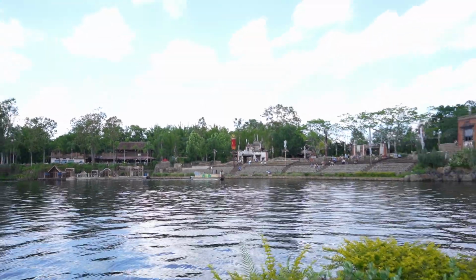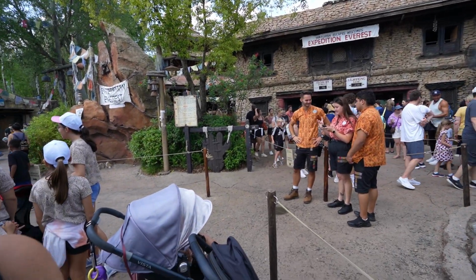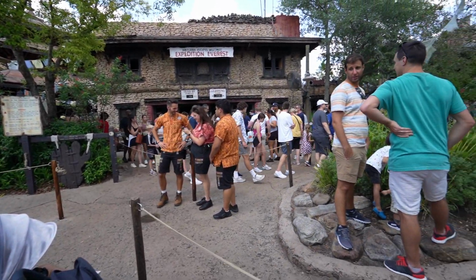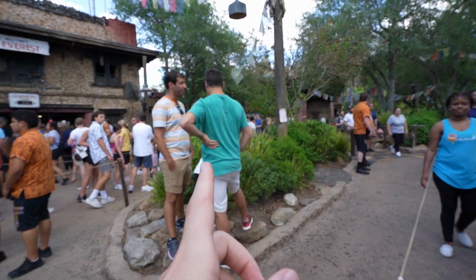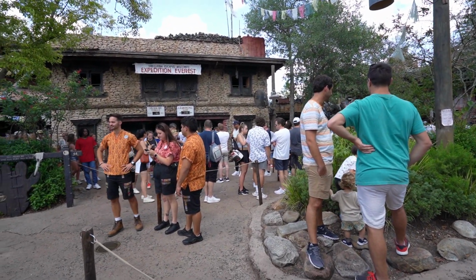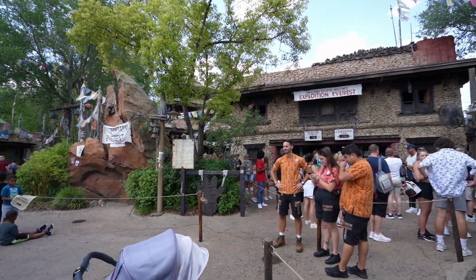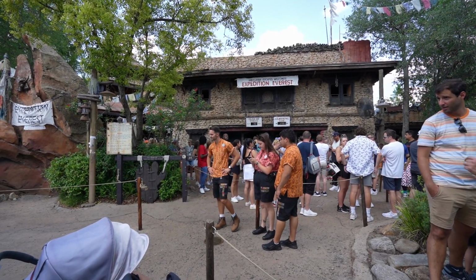That's crazy. So this is a posted 45-minute wait right now, but they have the switchbacks out front, kind of coming out here, and I've seen that before. And when they've had the switchbacks out front before, I've seen like a 90-minute posted. So I'm guessing that 45 minutes is not accurate. I'm gonna guess this is well over an hour.